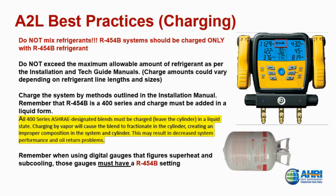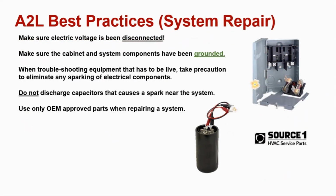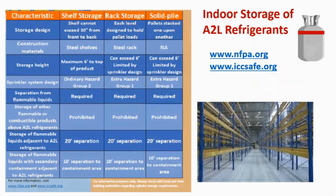Make sure we charge it up to the proper superheat and subcooling readings that are listed for that piece of equipment. Make sure electrical voltage is disconnected. Make sure the systems are grounded. It's always been important that all of our systems be grounded, but even more now, we want to make sure that everything is properly grounded. So when troubleshooting equipment, if we're dealing with live equipment, make sure we're dealing with it carefully so we don't have any sparks if there's a chance of any refrigerant being around. So do not discharge capacitors, and use only OEM parts when repairing the system.